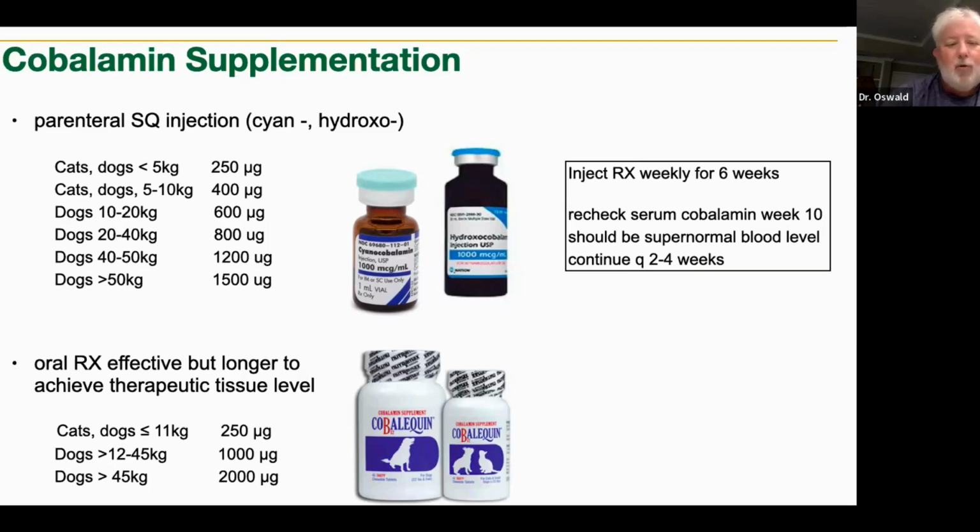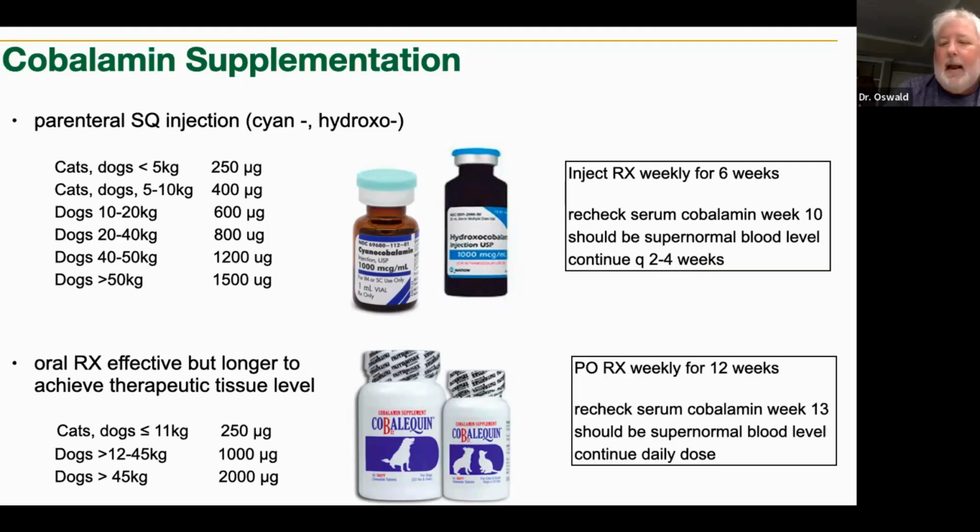Again, you can see the dose ranges. You would give a daily vitamin supplement orally to them. And we would give it, again, if we were trying to prove, we want to go at least a 12-week course of therapy to see if their clinical signs improve on the oral. It may take a little longer.